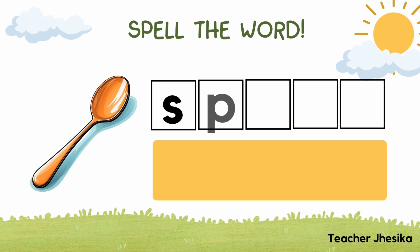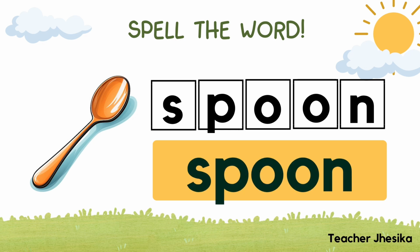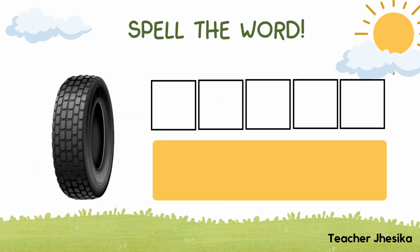S P O O N. Spoon. Yeah! Spell the word wheel.